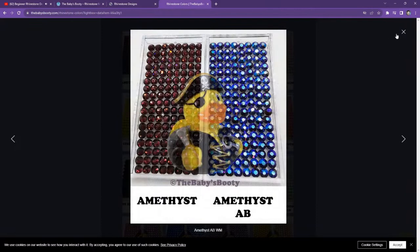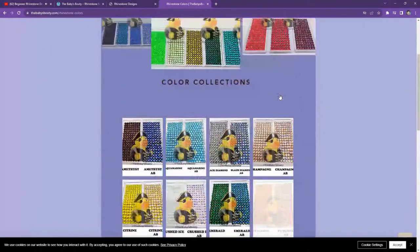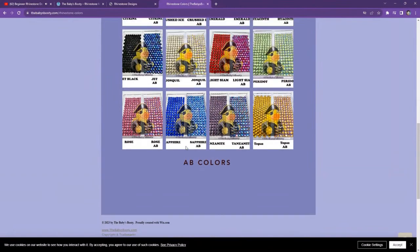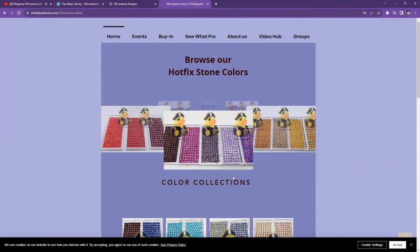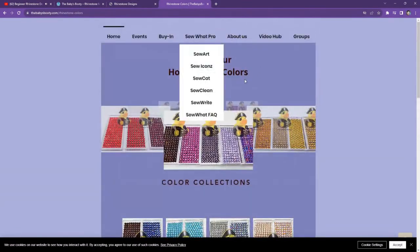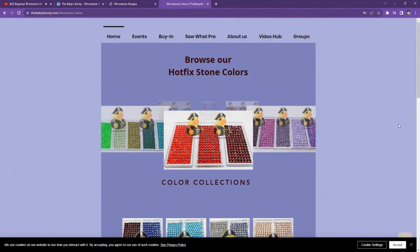And back to Amethyst. So here's a few things to help. You know, it's not a lot. I do intend to put other things here, like for instance, so that you can find dimps. I know, right? So that you can find silvers, all your basic colors that you would be looking for and how that works. Eventually we'll have a list of all of that. But for right now, this is what's on our main website, thebabiesbooty.com. Okay.